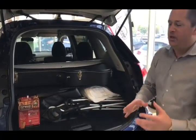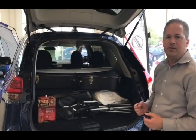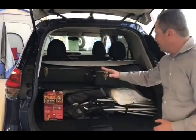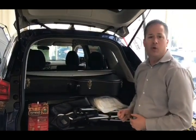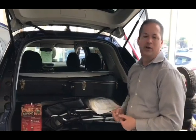So guys, I'm going camping this weekend with 5 of my friends. It's Canada Day long weekend. Look at all the stuff you can put in the back of the Rogue with the divide and hide. We've got some of our camping gear. We're going to pack a lot more in along with 5 guys. Looking forward to a great road trip in the Rogue.